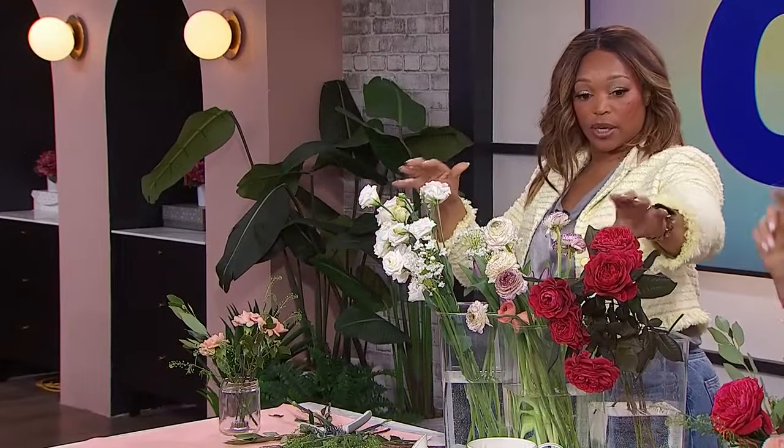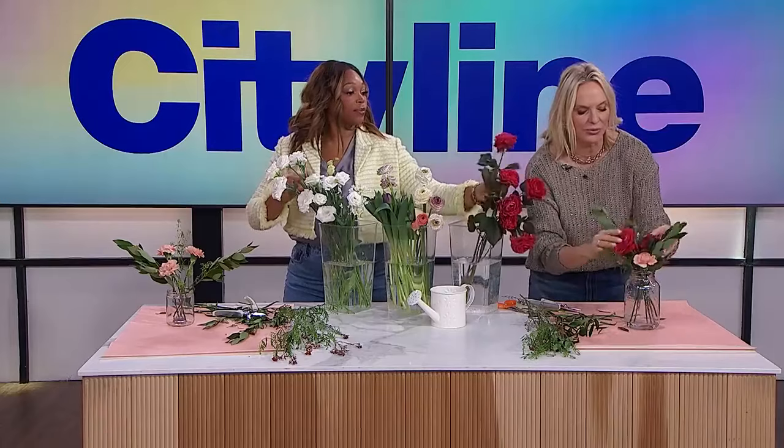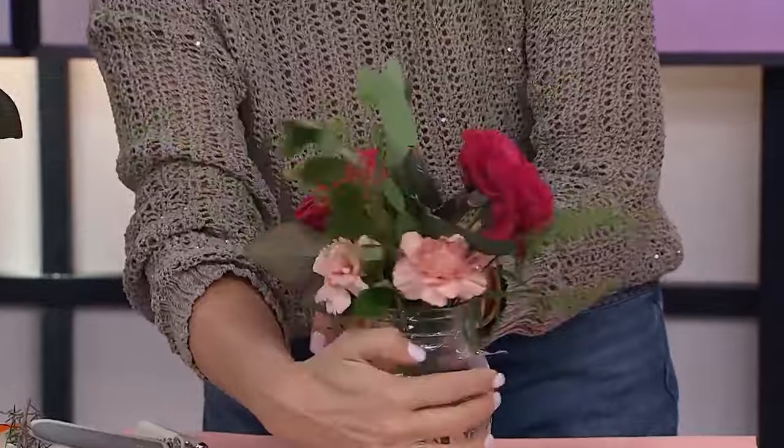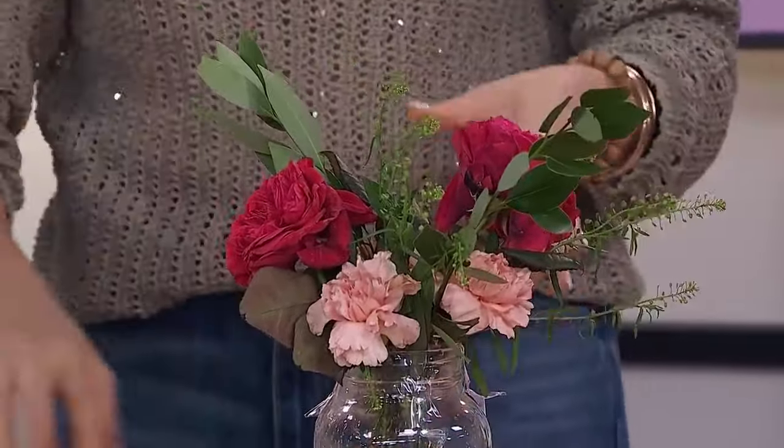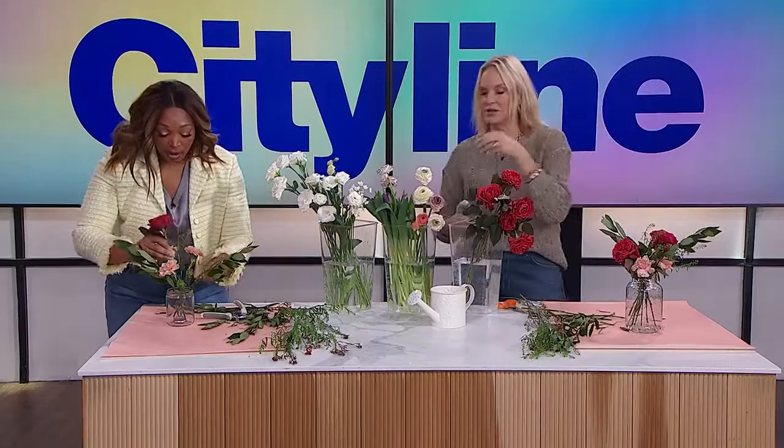Okay, there we go. And for the roses, we should stick with these, not the white. Go with the reds, because these are the focal flowers, the big guys that go right in there. The mass flower is underneath, the carnation is below, and the roses are on top. Then you're now going to add in your accent flowers.